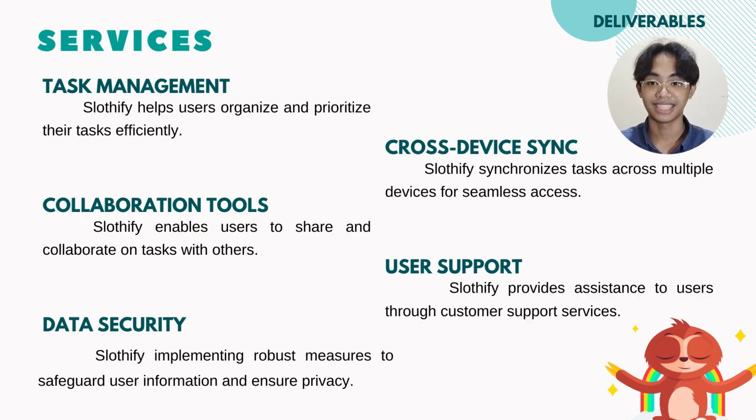While SlothIFY has a task sharing feature, it would be a problem if other users can access shared tasks easily through different devices. We developed SlothIFY to seamlessly synchronize tasks across multiple devices. Users may have difficulties navigating through the app, so we implemented a dedicated customer support service for a smooth and efficient user experience.